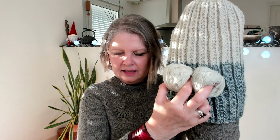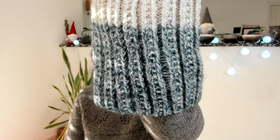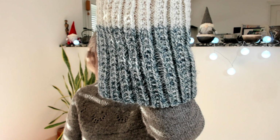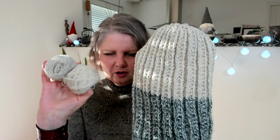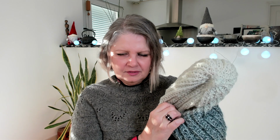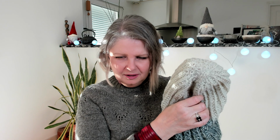And so I cast it on with the mohair at the bottom, where you can also see the strands, but I'm not that fussed about it because one, I was expecting it, and two, it's okay because it's all the same. And then I moved to only the two yarns without the mohair, and then you finish at the crown. Top tip, I'm not sure I like it that much.